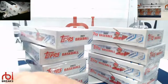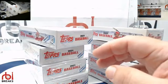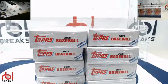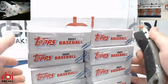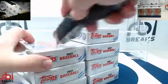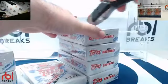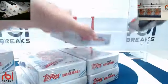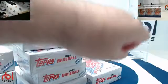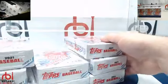If you're new and you get a chance to read our bio, we buy direct from Topps. We're not buying these from stores, hunting down Targets or Walmarts. These are direct retail from Topps. We buy them by the case, so these are case fresh cards. They're not an intermingle of anything.